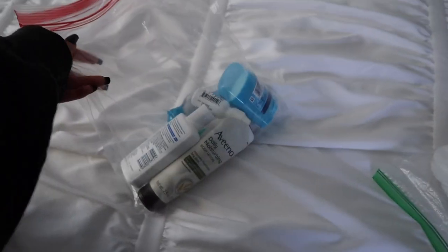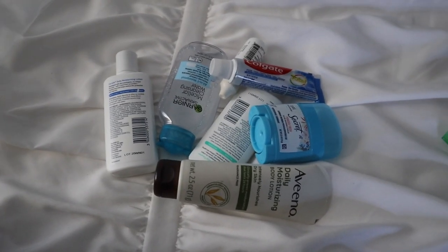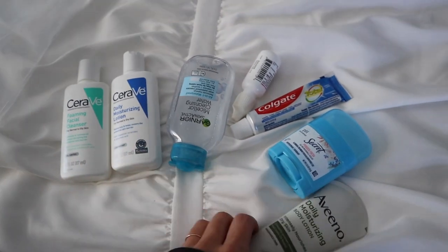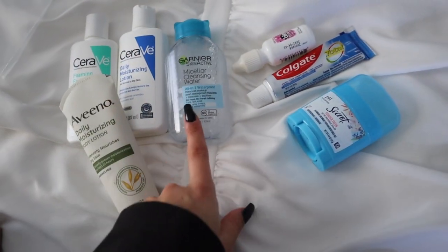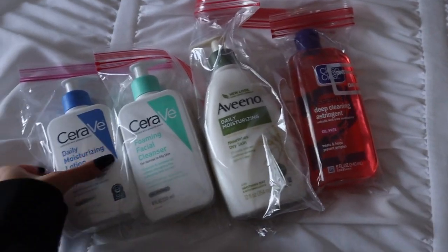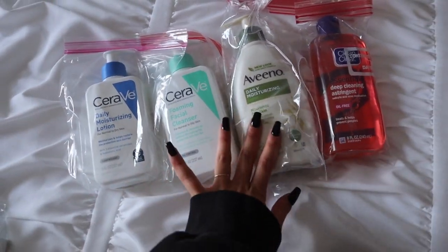And then this is what I'm bringing with me on the plane, my important toiletries, I guess you could say. So I have a mini face lotion, a mini cleanser, a mini body lotion, a mini makeup remover, toothpaste, a little deodorant, and then I just have eye drops. They're not full size, they're mini, and these are gonna be for on the ship, they won't leave the ship.